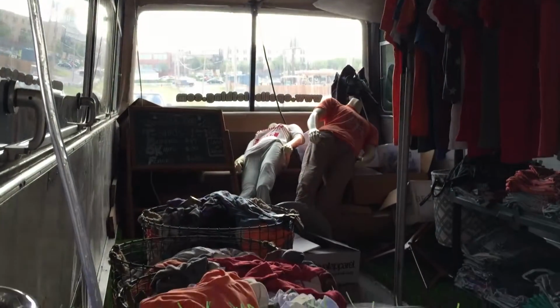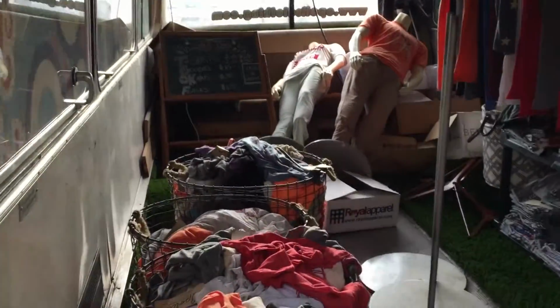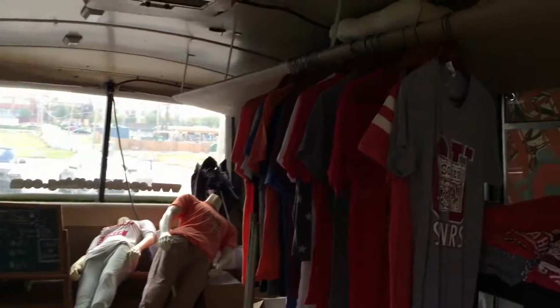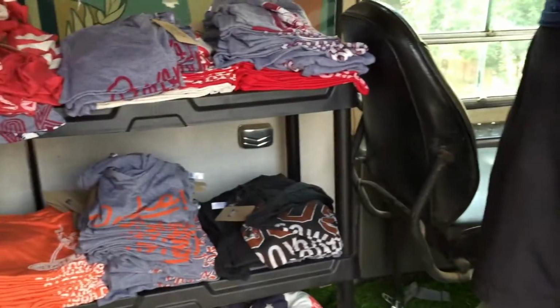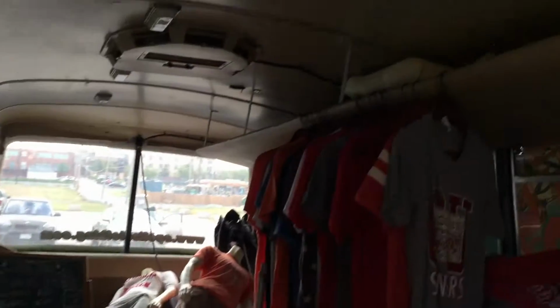but as you can see, we have Oklahoma University, Oklahoma State University. We have a Thunder line of clothes, and then we do kind of a local theme that we call our Okie line. And this is our bussy bus. Awesome, Kyle. Thanks for letting us stop in and take a peek.